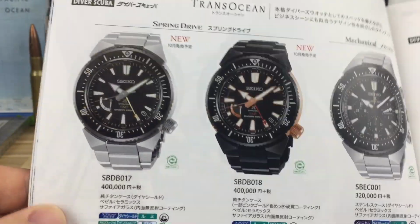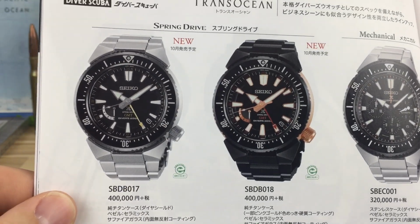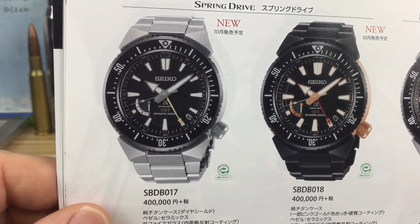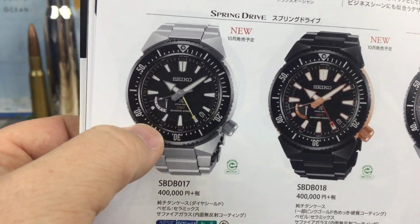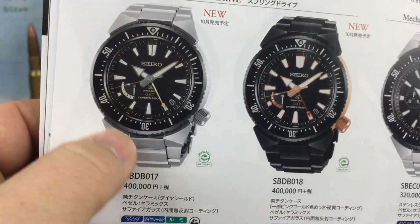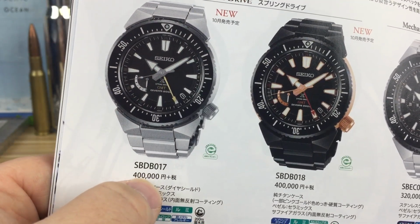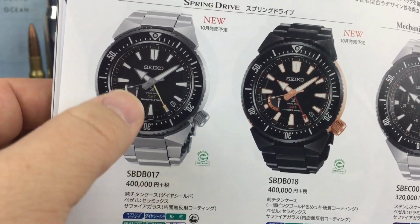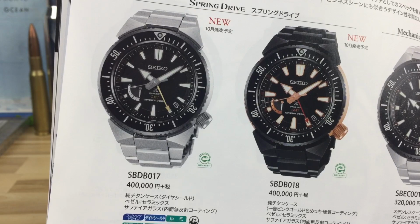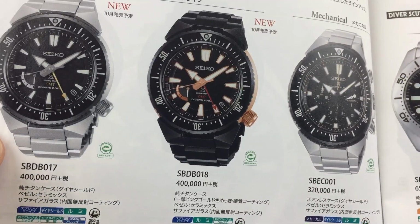Here's the newer Prospex Transocean line. So I think this is Seiko's new push. I've never seen the GMT model before. Yeah, I think these are slowly getting rolled out. But I mean, look at the price. That's Grand Seiko price range. But it is a spring drive, so I guess it's kind of Grand Seiko-ish.